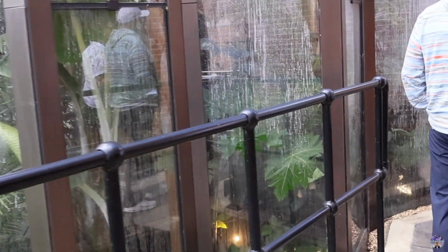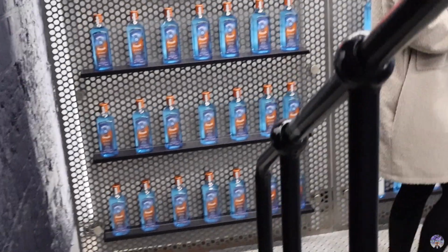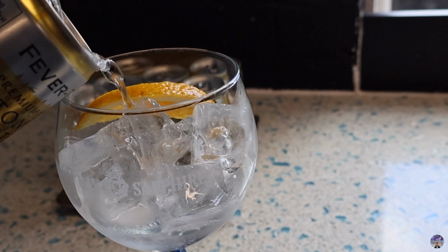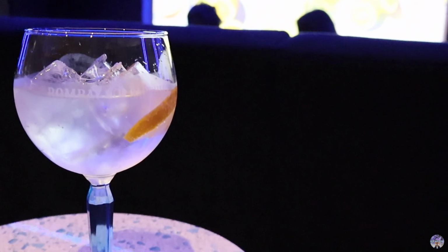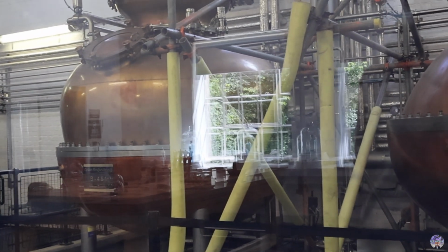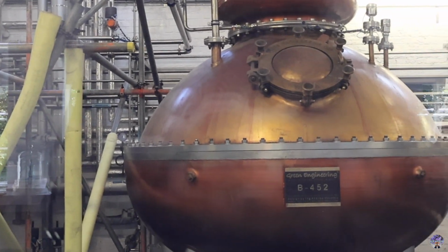There will be a guide that tells you about all the information regarding the history of the brand, how it began, and how the gins are made. The tour includes a gin tasting experience, a theater experience, a walk through the place including the iconic glass house, the Botanical dry room, and the production or distillery room where they store the gin tanks.